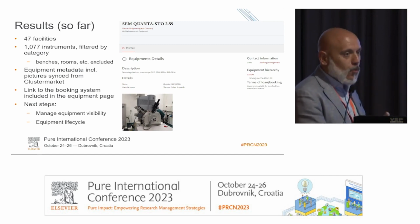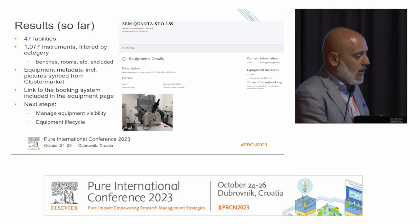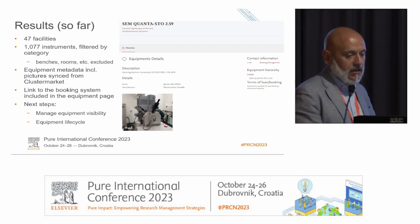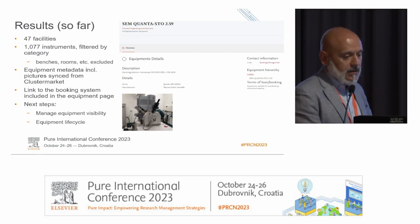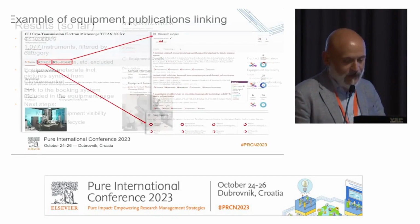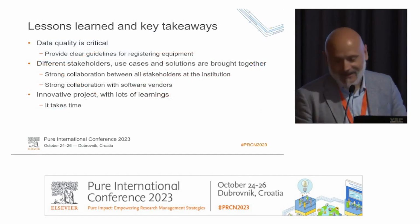So we're still working on that. We're working very closely with Clustermarket. As Petra said, they're also changing the API to add some of these additional data in their API. So we're really looking forward to building the whole thing together with them. And I leave the final takeaways to Petra.